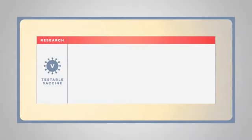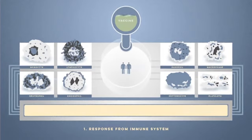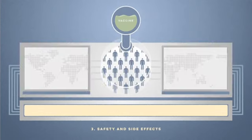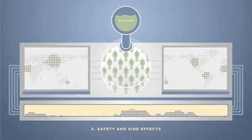Whether a testable vaccine is produced in 4 months or 4 years, the next stage is often the longest and most unpredictable stage of development. Clinical testing consists of 3 phases, each containing multiple trials. Phase 1 trials focus on the intensity of the triggered immune response and try to establish that the vaccine is safe and effective. Phase 2 trials focus on determining the right dosage and delivery schedule across a wider population.